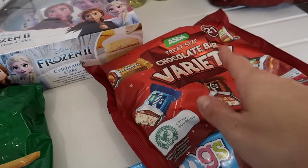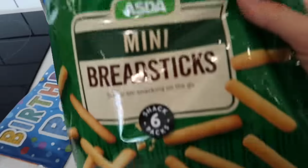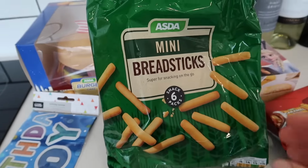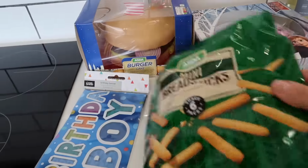Anyway, have you tried those? Are they any good? We've had them ages ago. I think they were okay. Can't remember, it was such a long time ago. Then we've got mini breadsticks, which we will use as snacks someday, but I will also put out as part of the picky party food.